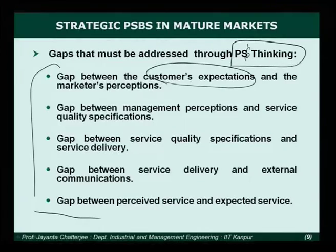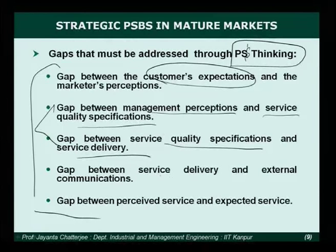So, similarly, gap between management's perception and service quality specification as seen by the customer, as seen by your own service personnel. The gap between service quality specification and service delivery, which are related, and gap between service delivery and external communication. All of these are interrelated, interdependent, but each gap also has some distinctive issues associated with it. And this whole gap strategy we have discussed before, but it is important to emphasize again that in a matured market, the importance of continuous measurement of these gaps and taking remedial measures becomes very, very important.